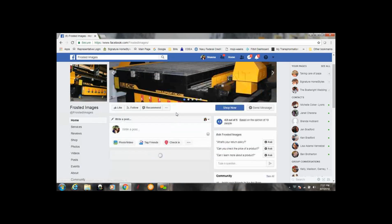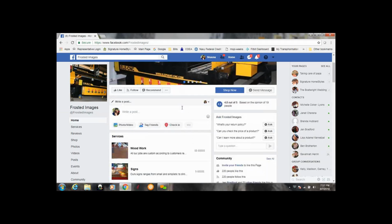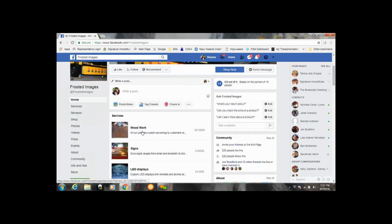Right. And I actually got into this because of the passion of it. A lot of people get into buying equipment. They see it and they're like, I want to do that. I want to start a business with it. Most of the time when they get into it, they're not very artistic, so they have to learn right from the beginning how to run the machine, how to learn the software, the wood.